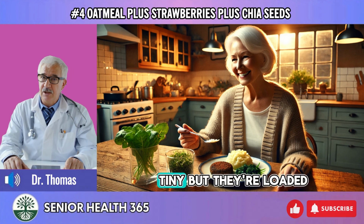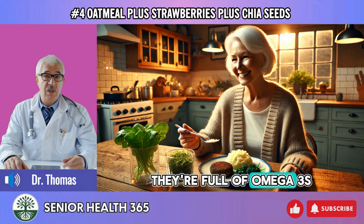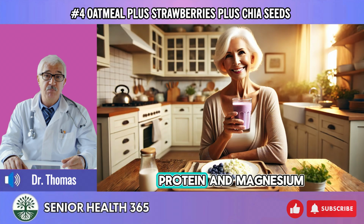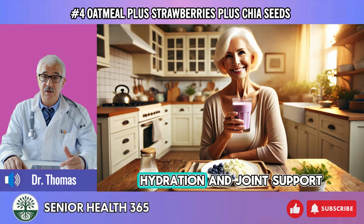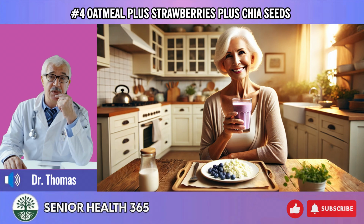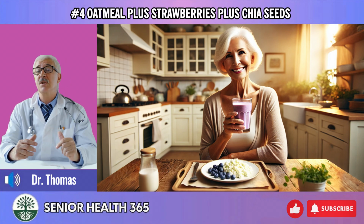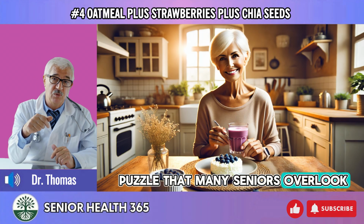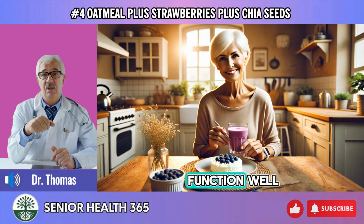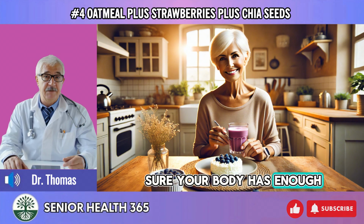Chia seeds may be tiny, but they're loaded with benefits. They're full of omega-3s, protein, and magnesium, all of which help with muscle repair, hydration, and joint support. And because they absorb water and form a gel-like texture, they also help keep your body hydrated, a piece of the puzzle that many seniors overlook. Collagen needs water to function well. And chia seeds make sure your body has enough.